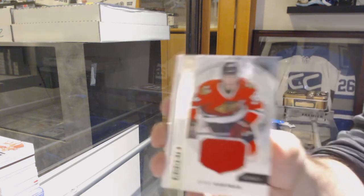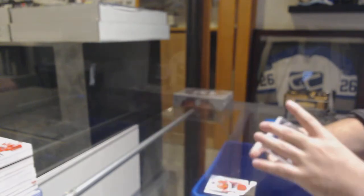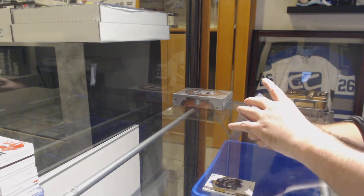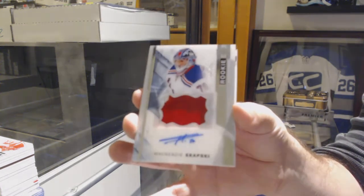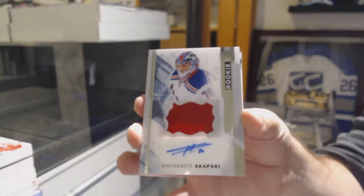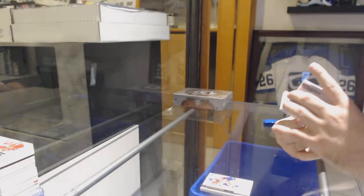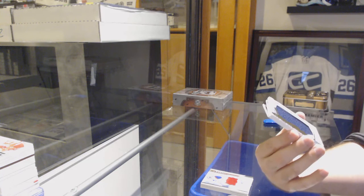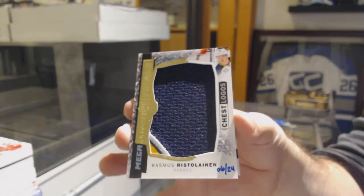For the Chicago Blackhawks, Ryan Hartman. Vancouver Canucks, Ronald Keenans. Washington Capitals, 399, Evgeny Kuznetsov. For the Rangers, Mackenzie Skatsky. For the Buffalo Sabres, Chest Logos Mega Patch number to 24, Rasmus Ristolainen.